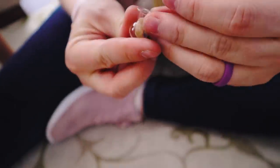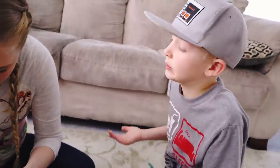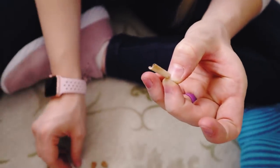You gonna even be able to get it out? You might need some tweezers or something. Yep. Do you guys know where tweezers are? Wait, this one might come out. Wait, this one. Oh. Yes, good job. Okay.